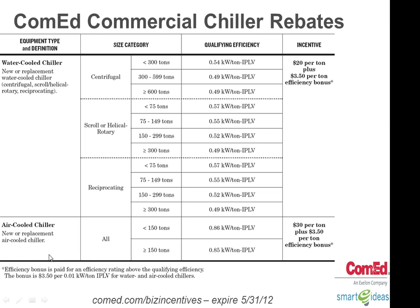The air-cooled works very similarly, although they don't ask what kind of compression you have. It's just what size is it, less than 150 or more than 150 tons. Gives you a little bit of target difference. You've got to hit 0.86 or 0.85. Once again, it is part load IPLV, and in this case, it's $30 per ton plus a $3.50 efficiency bonus.